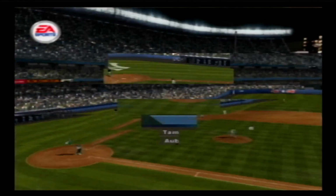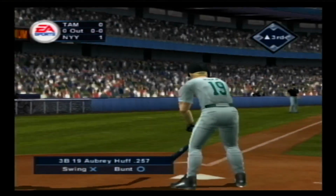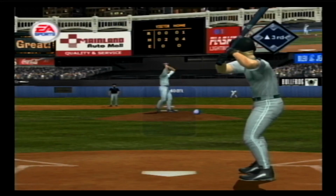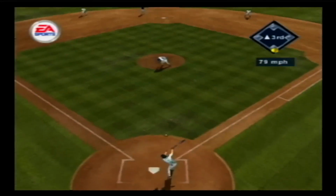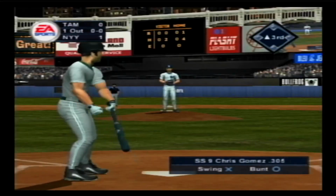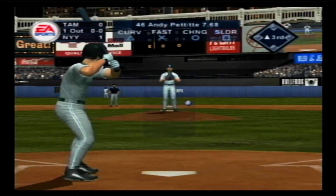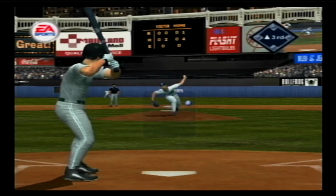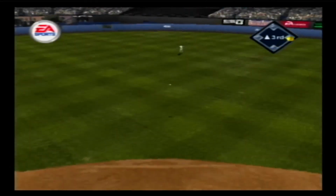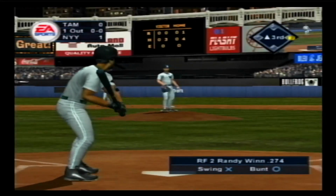The inning is over with one runner left on board. Well, they got that one base hit, but they couldn't turn it into a run. Here's the first batter of the inning, Aubrey Huff. Here's a ground ball up the middle. Out on the play. Back up the middle. There's a base hit by Gomez. That's three hits in the game for Tampa Bay.